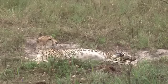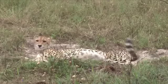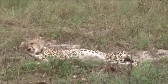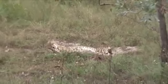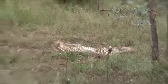Okay, we're going to move a little bit now, get a better... I just didn't want to have the other vehicle directly behind her, but now we can get into a slightly better position without too much vegetation in the way.